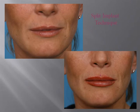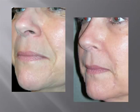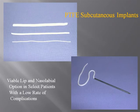Often when I use it in the lips, because it is one solid piece across, I may make a small incision in the middle at the time of the placement and do a partial split of the material so that there is no chance that it will ever be banded or too stiff. And when done in combination with lips and nasolabial folds together, you can get an overall nice result that is otherwise permanent. I believe that these implants are a good option in the properly selected patient.